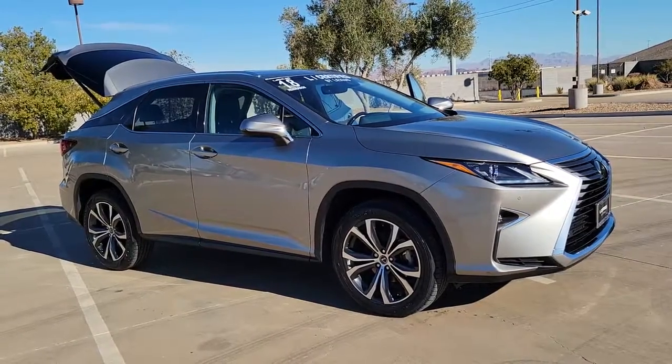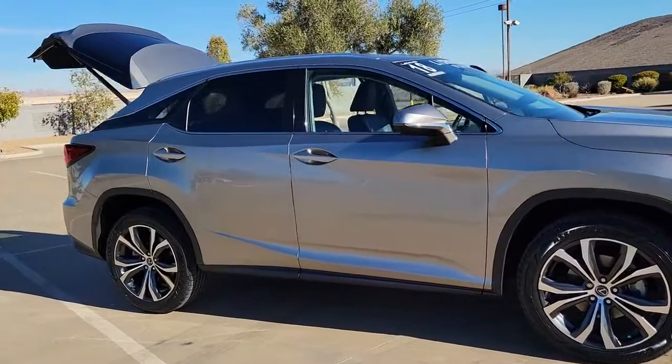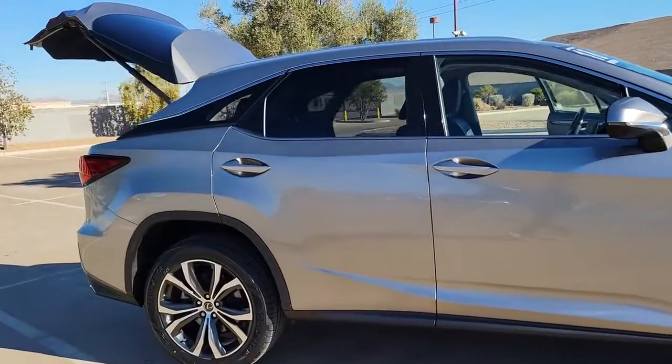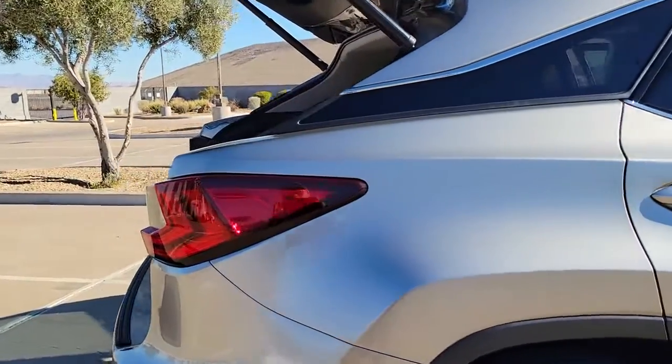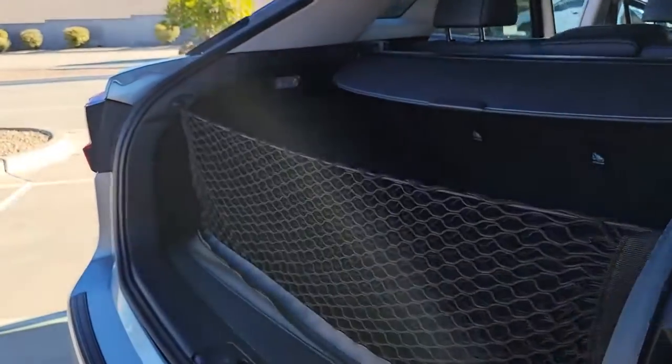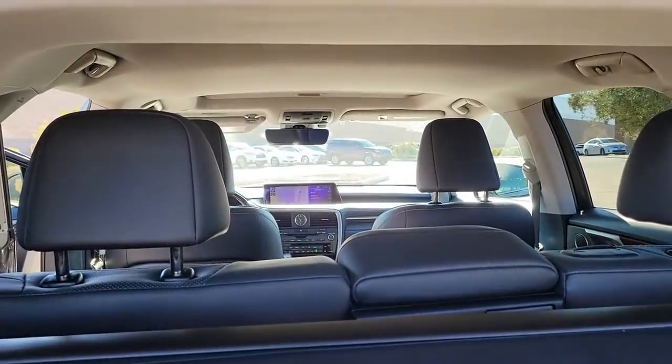Here is a wonderful 2018 Lexus RX. With less than 35,000 miles on the odometer, this vehicle provides excellent value. Here's a refined and capable Lexus RX, the premium SUV with available third-row seating, a serene cabin, and silky smooth ride.